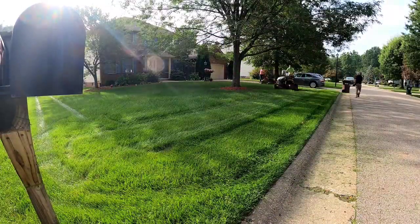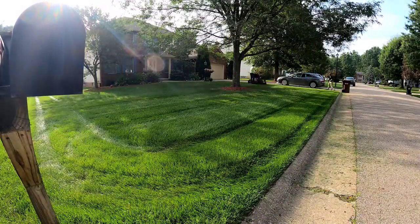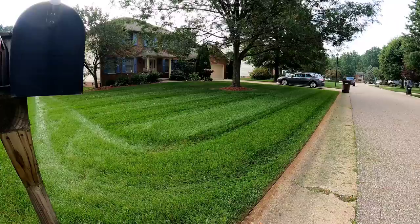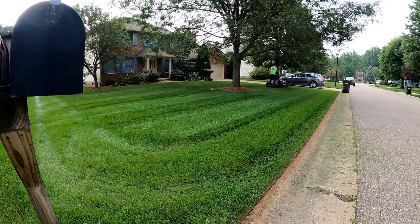All right, guys, so we're moving along here. This property is a $70 cut. So if you're keeping track, you got the numbers so far. We're not done just yet with our yesterday complete route. But whenever we get there here in just 1 minute, we'll add it all up and talk real quick about it. But Tyler's laying down some beautiful stripes. Let's go ahead and watch the rest of this mow.